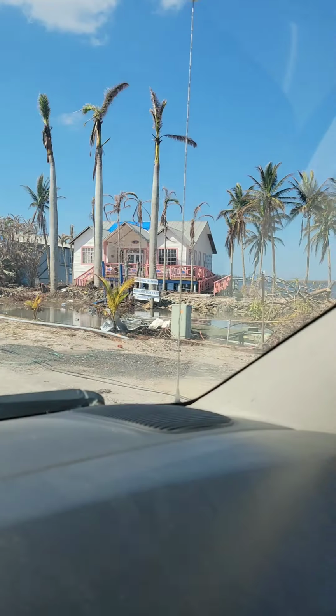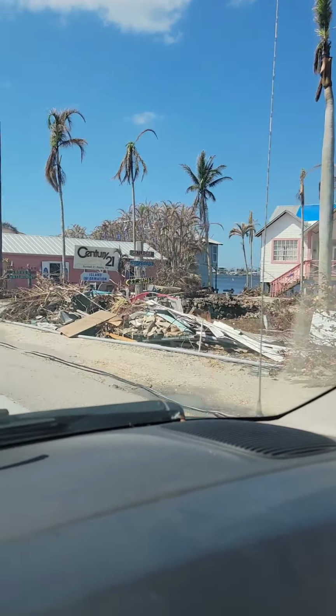All right, so we are headed to Pine Island right now. We are almost to the section that washed out and they had to create a new bridge. So we will show you some of, oh wow, that house is gone. Some of the devastation. I'm gonna flip this camera around. So there's still a lot of standing water, debris everywhere.